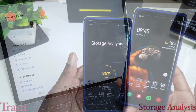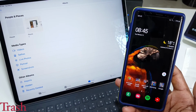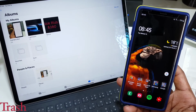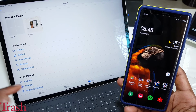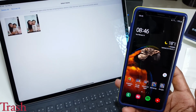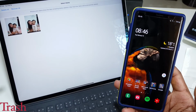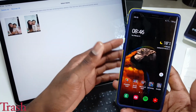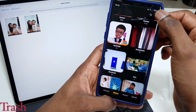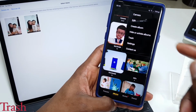It's a new feature. The last feature is something I've always wanted on Galaxy devices or Android. That is the trash can. For example, on iOS, when you delete any photo or image or video, it goes into the trash can, which you can recover. If you realize you made a mistake, you can recover all those videos or all those photos. But it has never been on Android or any Galaxy devices until now. We now have it on the Galaxy Note 9. As you can see right here, trash.